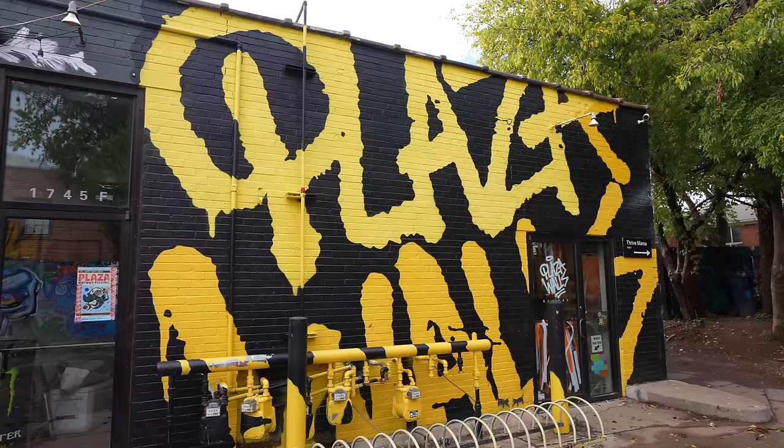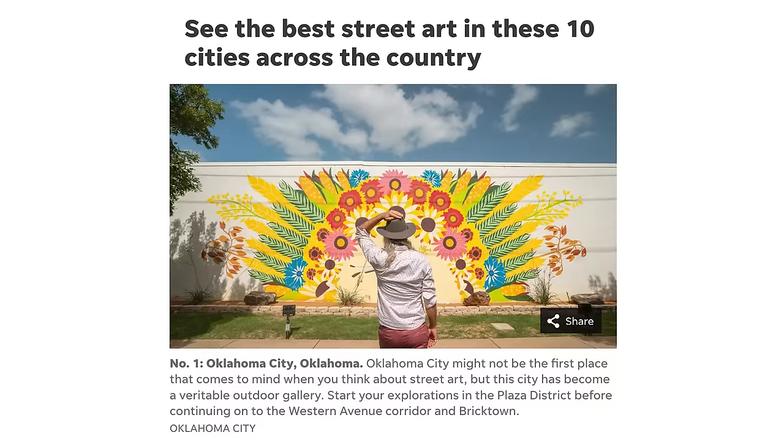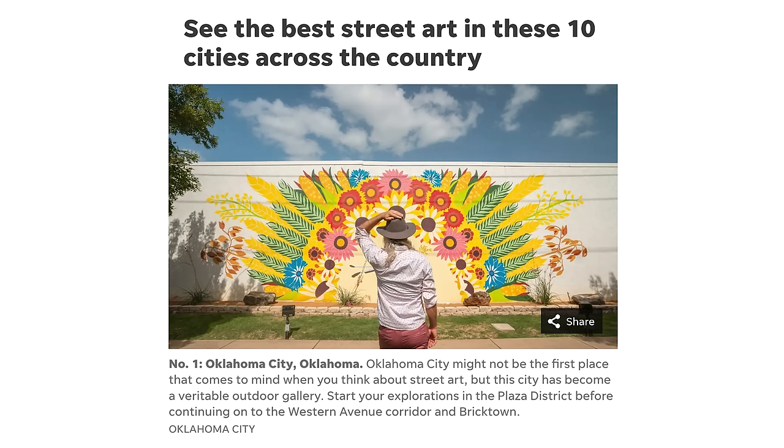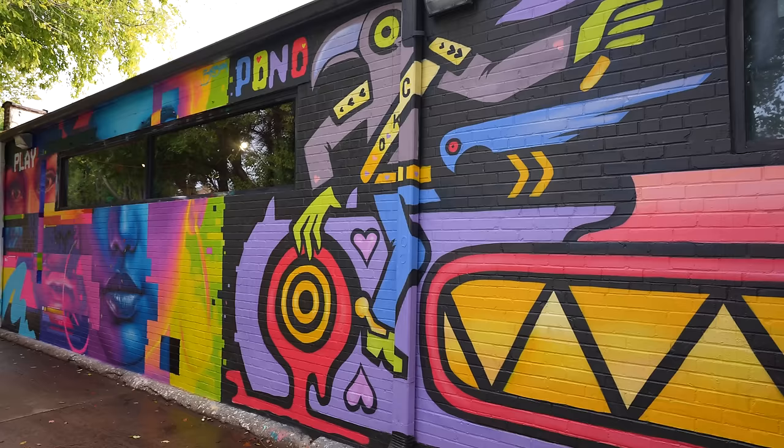It's no secret that we are big mural fans, and OKC was recently awarded best street art in the USA by USA Today. So we obviously had to come check out some street art while we were here. And one of the best spots in OKC to do that is the Plaza Walls. The Plaza Walls is an alleyway with a collection of over 30 murals from over 25 artists, which rotate, so there's always something new to see.